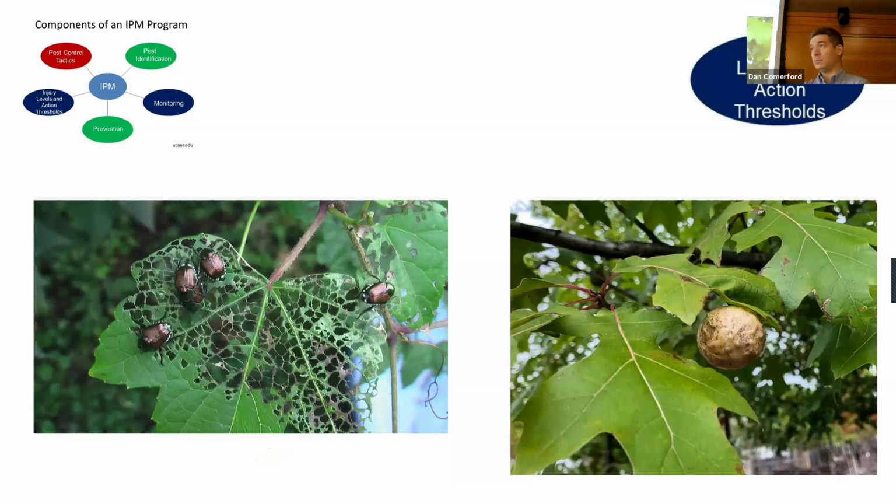Not all injury is the end of the world. Insects are really important. They need to eat. Half the reason we plant forests is to feed the animals out there, and that includes insects. They're some of the most important animals out there. They're the base of the food webs. And so not every sign of damage is the end of the world. Many plants can tolerate it.